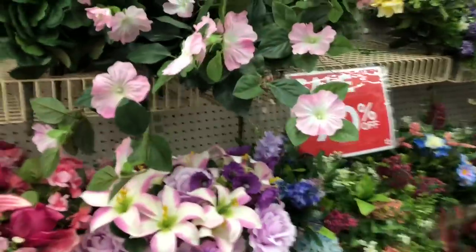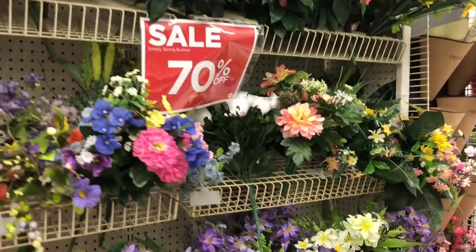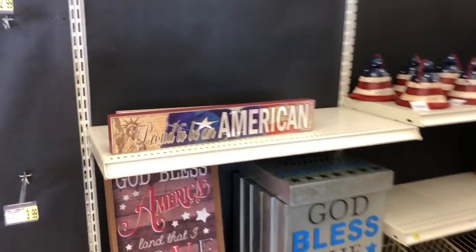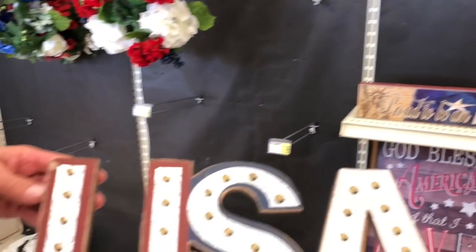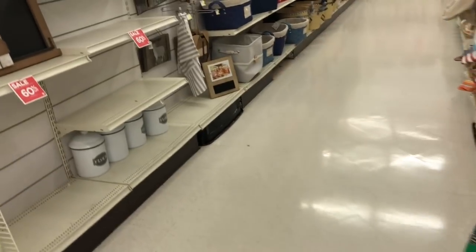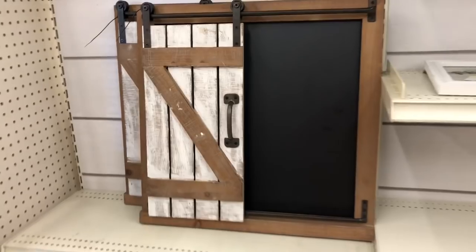And then they have 70% off their summer floral, but they really don't have that much left. And then they have 60% off all their patriotic decor. That's pretty. Oh yeah. That's pretty. I like that flag. Let's see what else they have. Well, that's 60% off. Oh, it pulls, but they have it tied back.